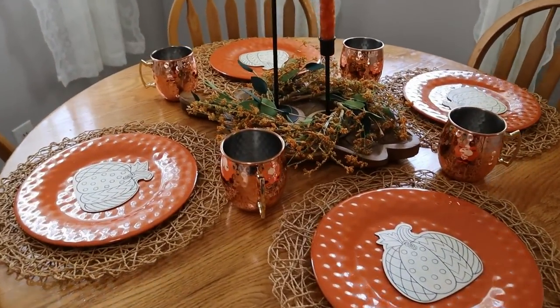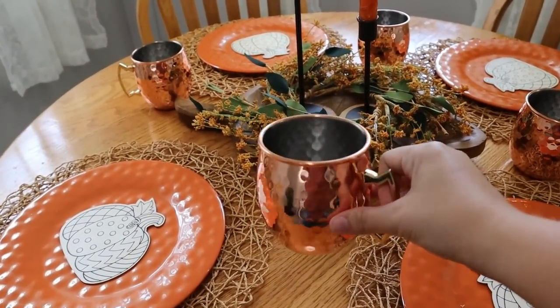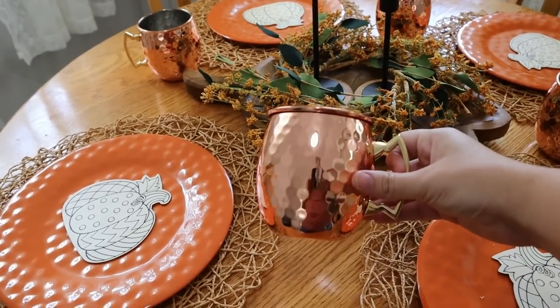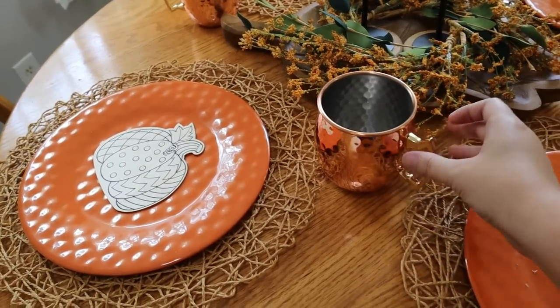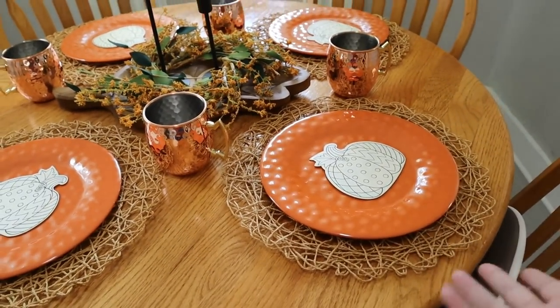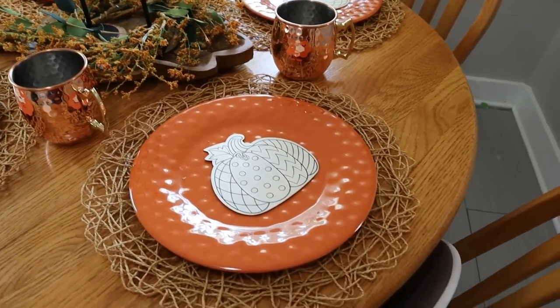Specifically got these mugs for this fall so they can drink hot chocolate. They love to drink hot chocolate. I can put some hot chocolate in here and add some marshmallows, and I love the color of them. And I just put one where my baby sits just because it would look unfinished if I didn't. So I love this kid-friendly tablescape.